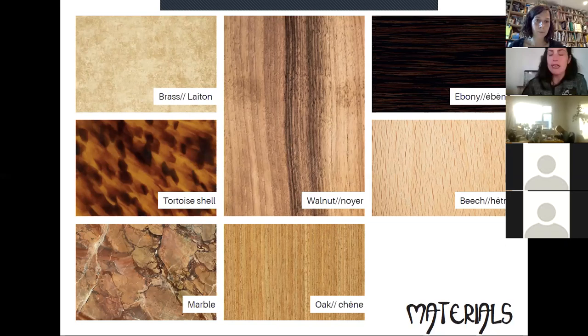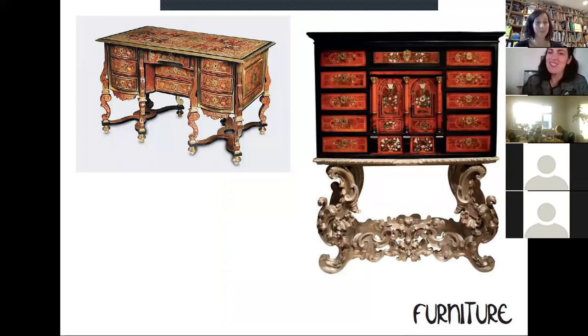Exotic wood mixed with ivory, mother of pearl, porcelain, shell. Here you can see metal with a preference for brass, which is copper. And the new material used to decorate the furniture is marble. So the top of the table or the chest of drawers was made in marble. As I said before, everything in this style is wow. It is a superposition of patterns and ornaments, and it is the too-much period.